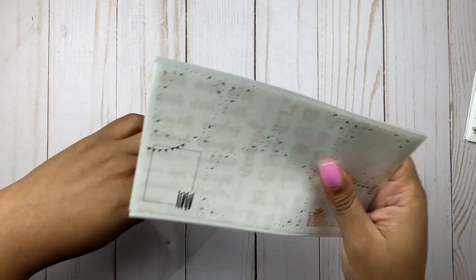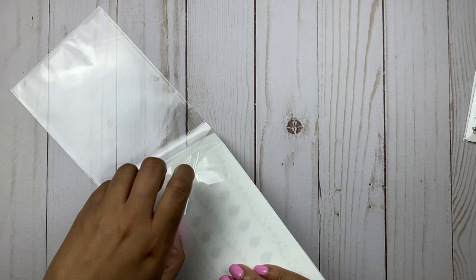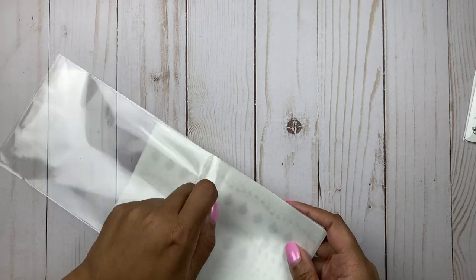So, okay, now let me run through these kits really quick before my phone dies. You know, I'm playing with fire today.